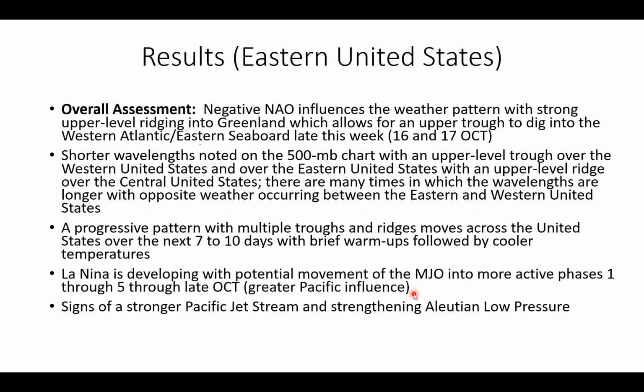The overall assessment then: negative NAO influences the weather pattern with strong upper level ridging into Greenland. This allows for an upper trough to dig into the western Atlantic and eastern seaboard late this week, 16 and 17 October. So that's going to result in cooler temperatures from New England into the mid-Atlantic for Thursday the 16th and Friday the 17th of October.